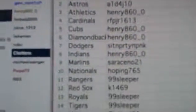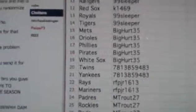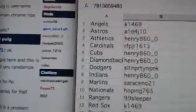Damn. Focus for me. Give it a second to let it blend. Doesn't want to focus. Yeah, I guess you can kind of see it. There we go. There you go. Teams. Phone number guy. There you go.